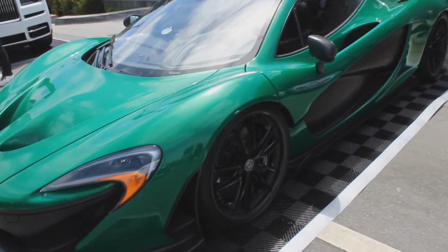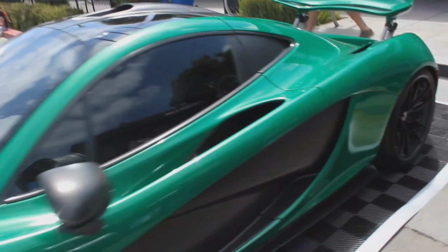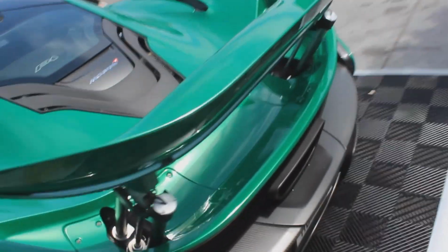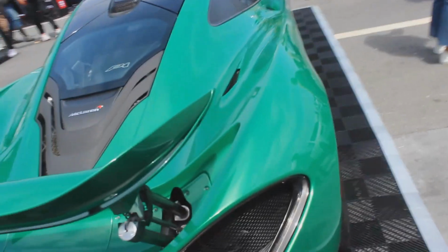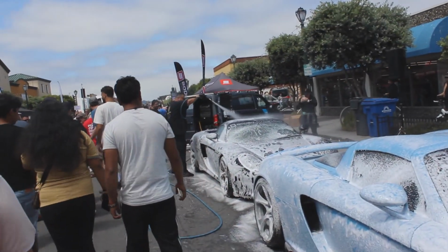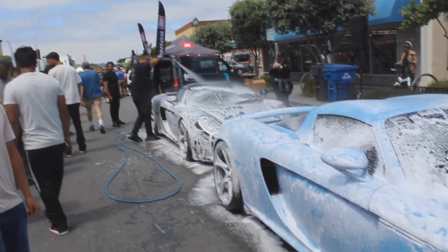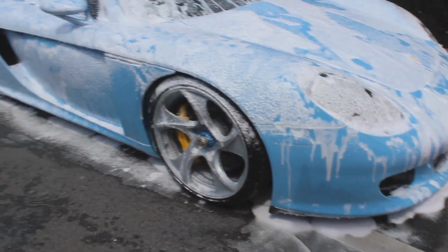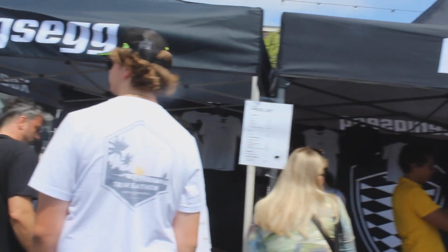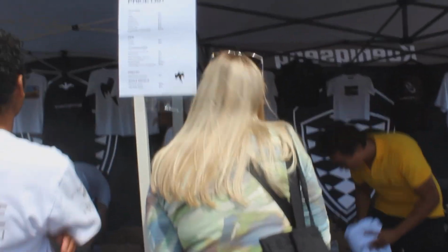Another P1. I think it was here last year, but you can't go wrong with this car at all. This thing's just beautiful. Yeah, we got two more Carrera GTs getting washed right now. From there we have this insane iconic Koenigsegg. We're gonna get a t-shirt for the wife. Gonna surprise her with it. Something for the wife from Koenigsegg.